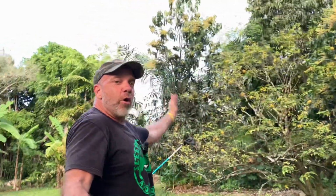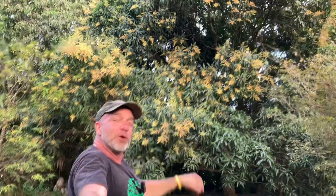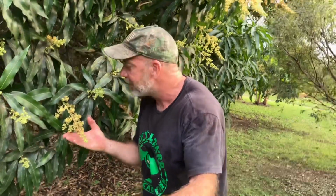Today is a great day to be a tropical fruit farmer. I am standing in front of these 4 magnificent mango trees. And as you can see behind me, they are in full bloom. I know how much you love tropical fruit, and I wish you could be standing right here with me right now so that you could smell what I smell.